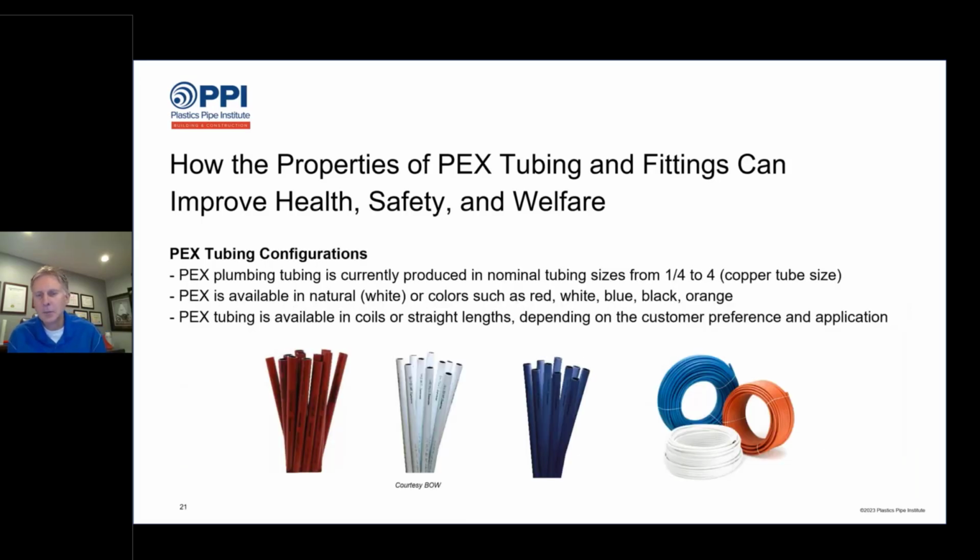The configurations we mentioned before, PEX tubing is normally coming in coil configurations, as you see by the image on the right, a little bit small there, but it's also available in straight lengths. So when we get into larger diameter PEX tubing, 1-inch nominal tubing and larger, a lot of people prefer to use the straight length because they're not maybe taking advantage of the flexibility so much for the very large tubing. But it is produced in nominal tubing diameters from 1/4 to 4. The small diameter tubing is often used for ice maker connections on the back of your refrigerator.